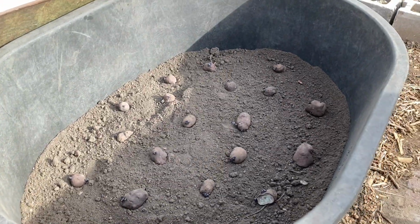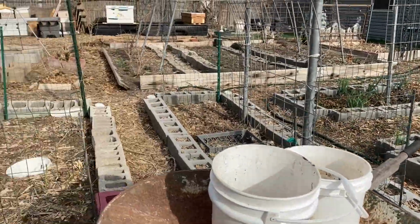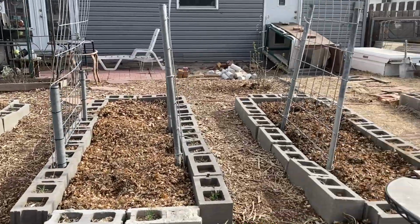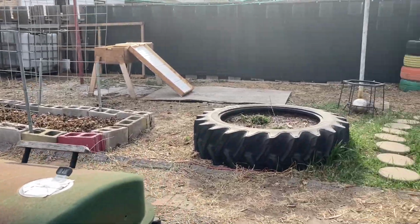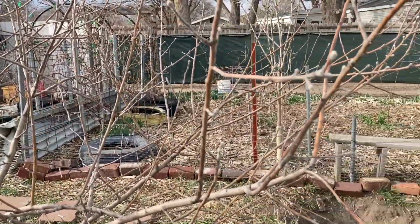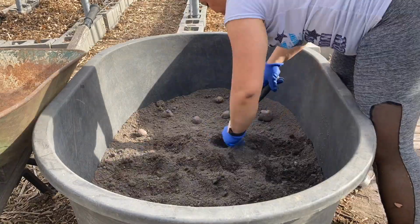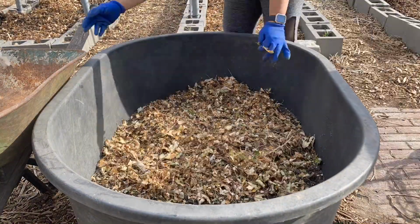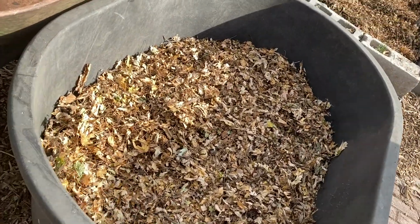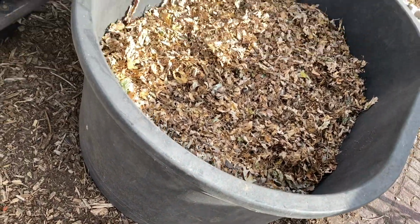So I'm gonna keep you guys updated on this project that we're doing and give you guys a view of the garden and the big difference in the garden after all the reconstructing that I did. And just like that, potato plant, our purple potato plant, is planted.